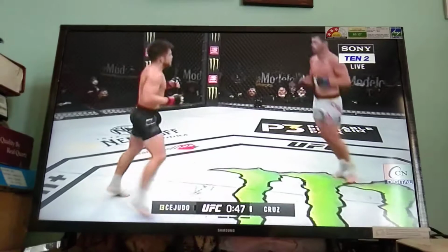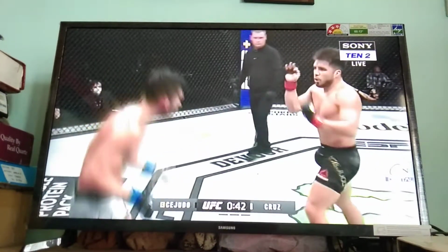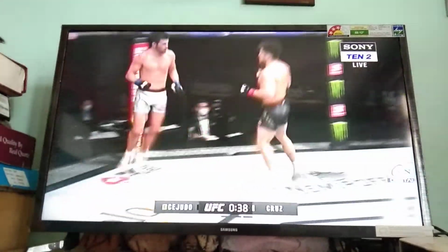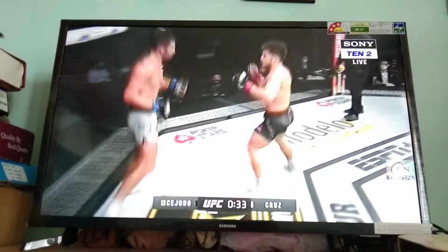Cruz looks good. His movement looks good. He's fighting a much better second round than he did in the first round. But Henry Cejudo is still on his game right now. Beautiful left hand by Dom after going for the single.